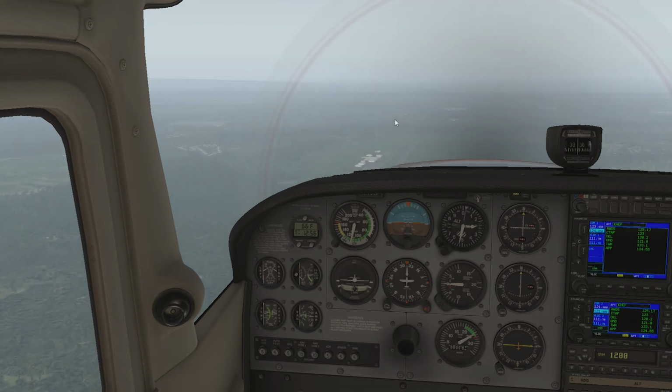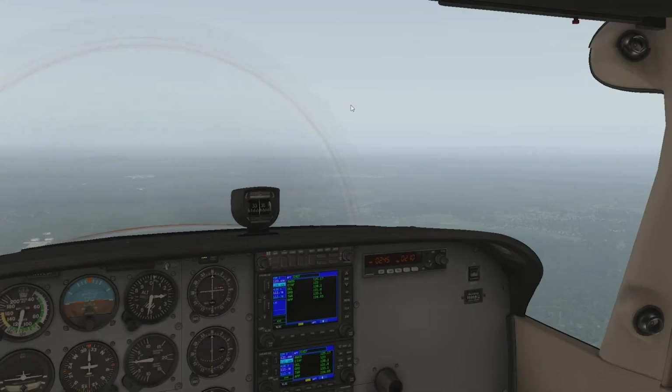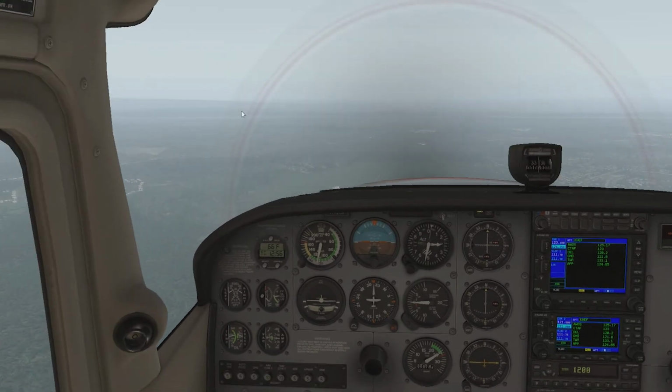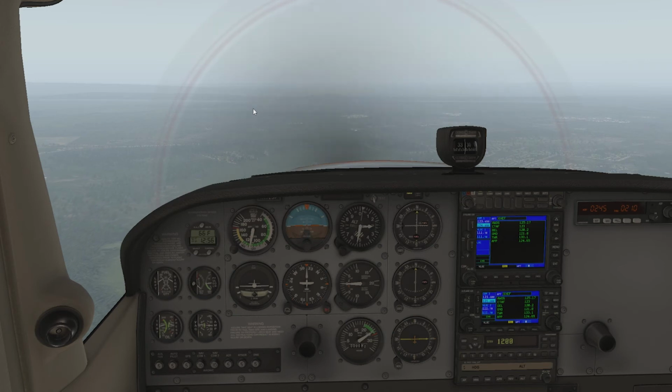And you know, getting your instrument rating obviously makes you a much better pilot. I do recommend people get that, and it makes you a safer pilot too, in case you're flying VFR and you get yourself into instrument conditions unintentionally. With an IFR rating, you can at least better yourself in that situation.